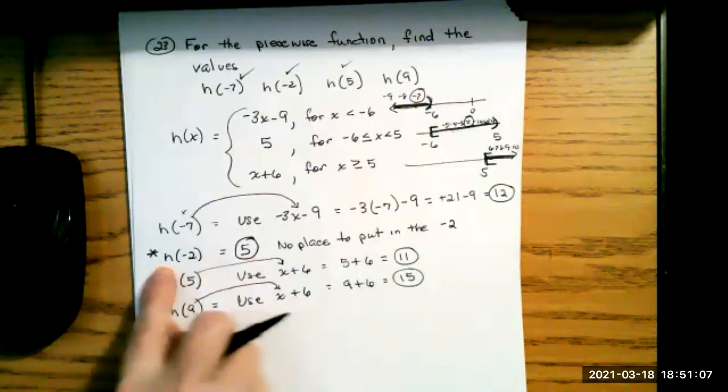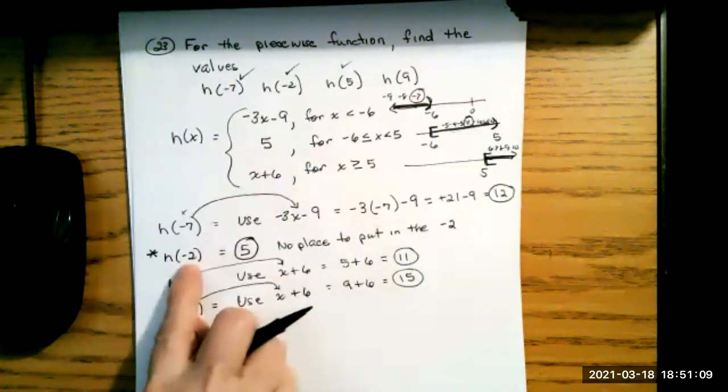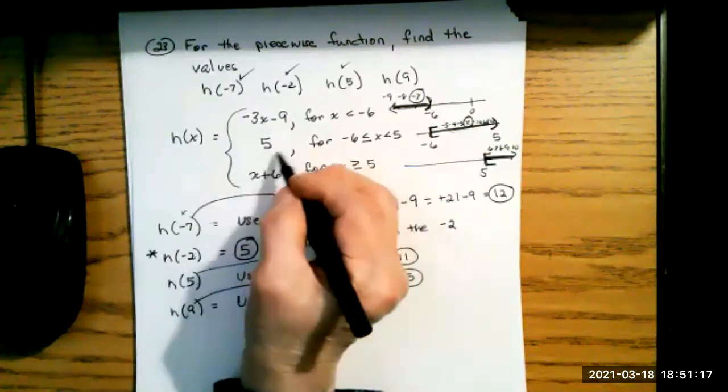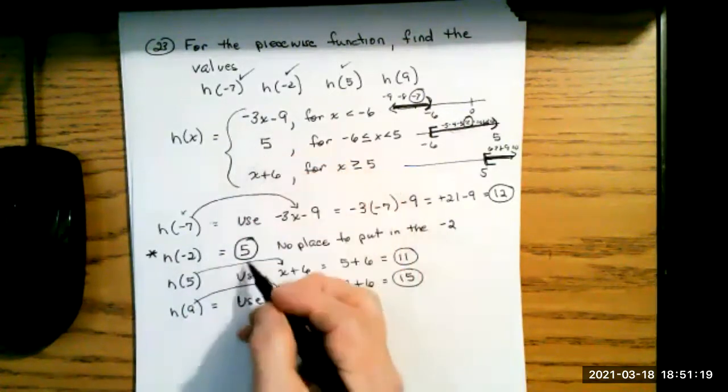I know that this one is a problem because it didn't have a place for you to substitute your -2 and you don't know what to do with it. But it's okay. Notice that that's going to come up. So if it doesn't have a variable on it, just use the constant as your answer.